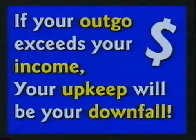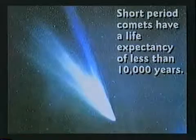This is a fact. Nobody argues with this. And they have a life expectancy of less than 10,000 years. And you can't just keep losing and losing like comets are doing. I tell people it's like your checkbook. You can't just keep losing and losing. If your outgo exceeds your income, your upkeep will be your downfall every time. You just can't keep spending money. But these comets are flying around with this life expectancy of less than 10,000 years.